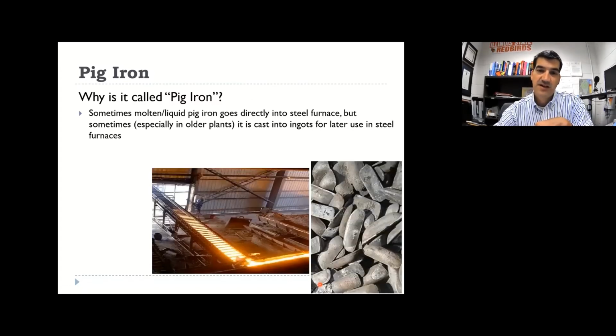All right, so here is the output. This is what you could sometimes do with pig iron. This was real common in olden days when they made steel. Now it's not quite as common. Now it's more common just to take the molten pig iron and put it directly into the steel furnace. But if you wanted to store the pig iron for a while, it's easier to store it as a solid. So this is what the ingots of pig iron look like, and this is the cooling process, where you can see these little briquettes. They are molten, but they're cooling down. They're in the process of solidifying.